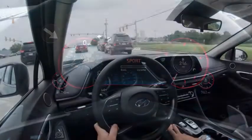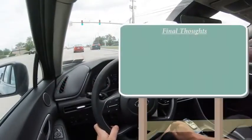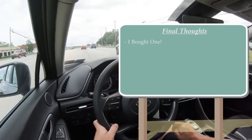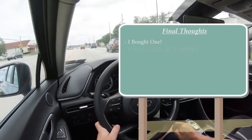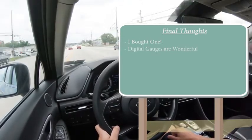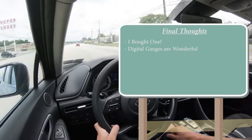But overall, as far as my final thoughts here go of the Sonata, obviously I am a fan because I bought one after driving over 600 cars. That should say it all pretty much right there. But digital gauges are probably one of the main reasons. I absolutely love cars. I'm actually pretty big into tech as well, so the digital gauges really won me over because it is a wonderful setup here in the Sonata.